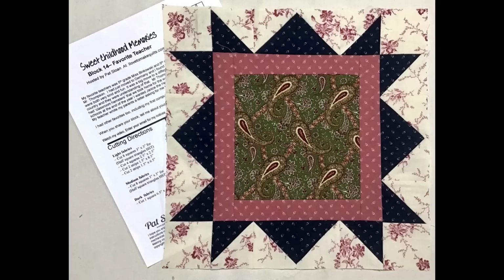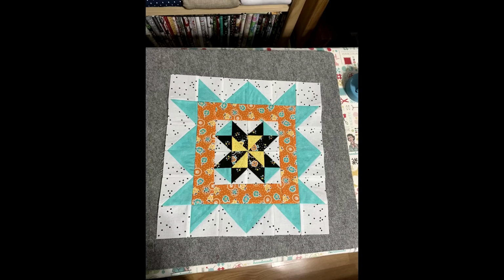That is really, really pretty. And the navy really sets it off. And the last one is from Tracy, who took her leftover corners. This is a gorgeous block, that teal with the orange. But then she took a lot of the leftovers, like half square triangles, and made this extra block for the middle. Perfect. It's just perfect.